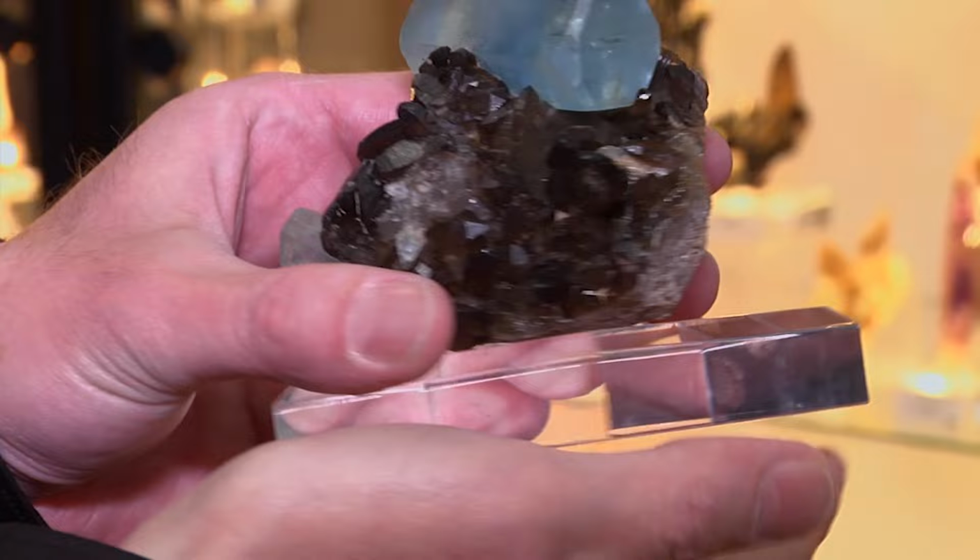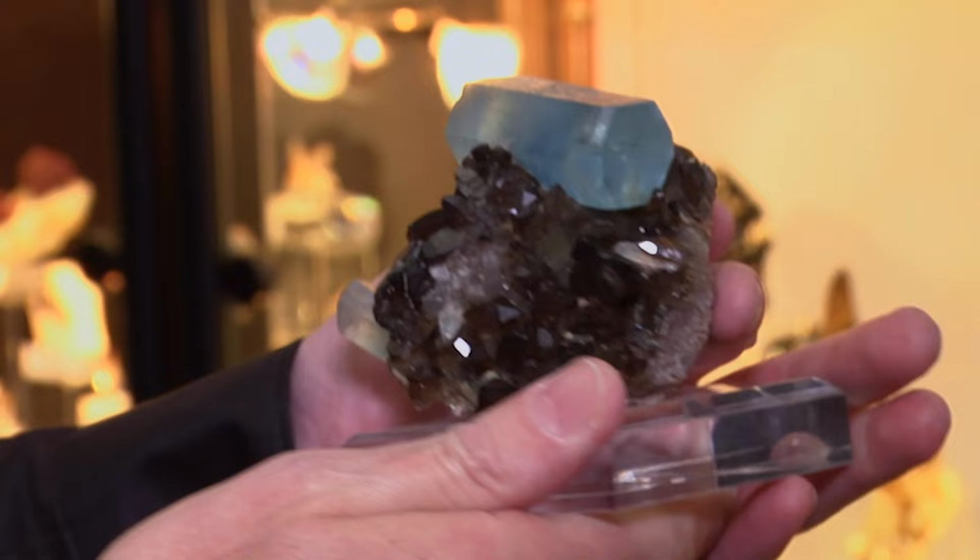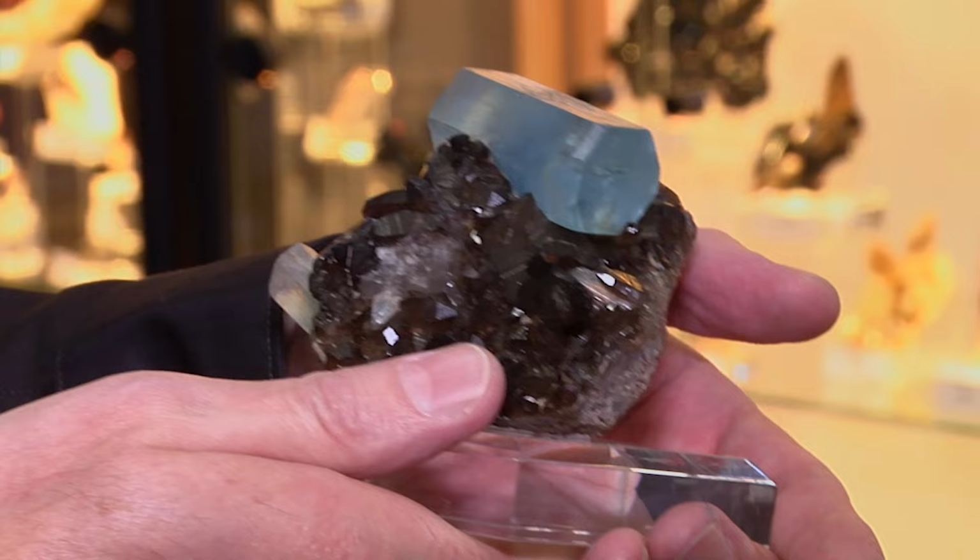Very interesting. Very aesthetic. Very beautiful. Has a second crystal here. Dually terminated. Where from exactly? From the farm Bergsieg at the border area of Erongorus.